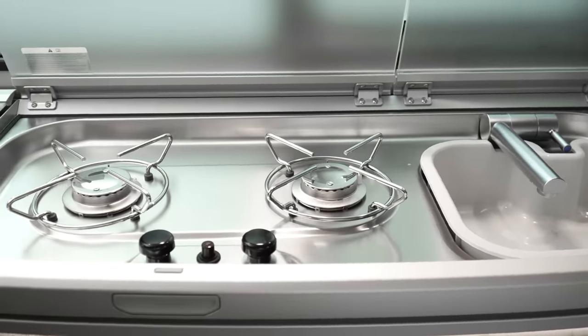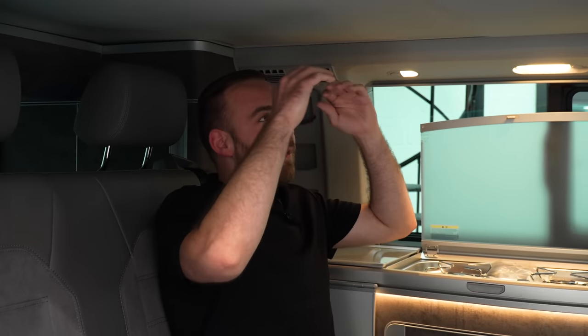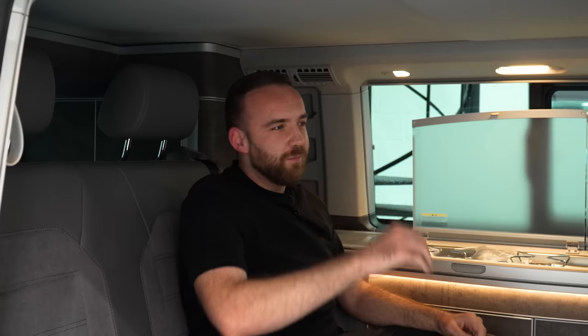Hob, sink, fridge. The roof obviously comes up as well to give you a lot more headspace, and you've got sleeping space in there as well. It's the way to do it.